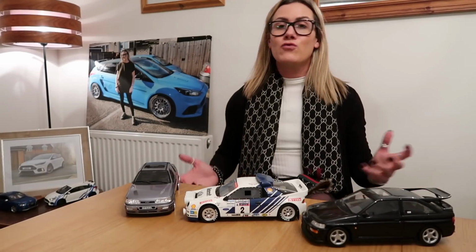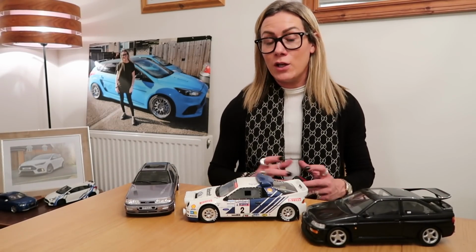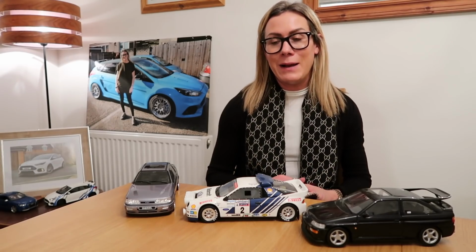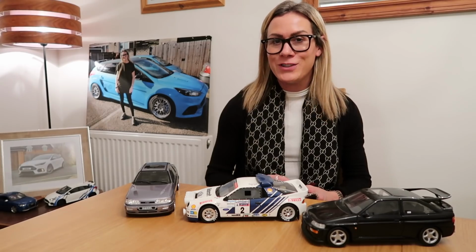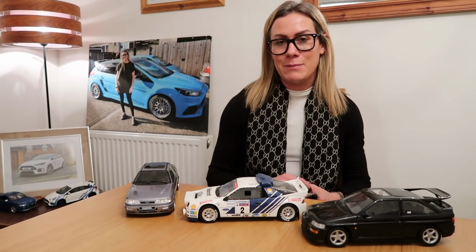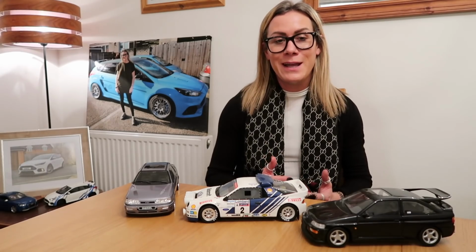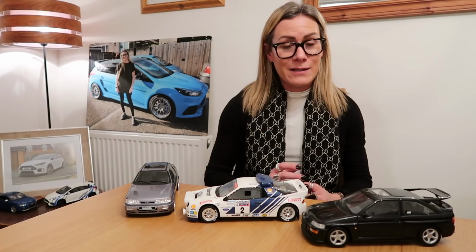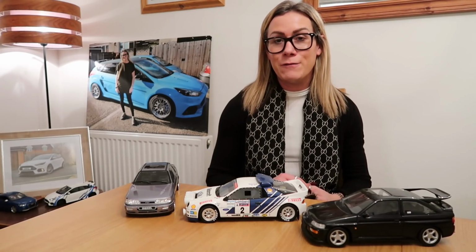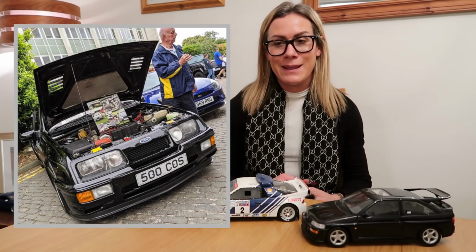As I said, that was a rewind right back to the summer. And I think because of the length of the video back at the Capri meet, I believe the RS500 got lost. So I wanted to bring it right back up to the forefront and show you why this car is so special. And I'm sure you can agree with me, it is a credit to Roy and such a fine example. And I just think the 500 Cos number plate just finishes the car off a treat.